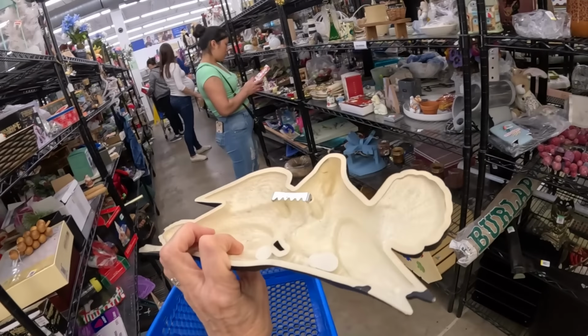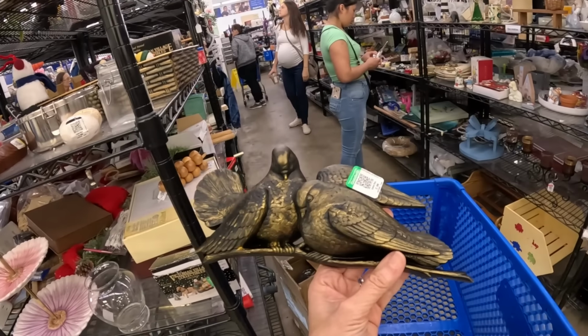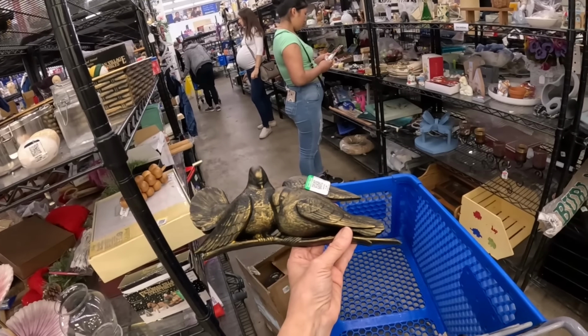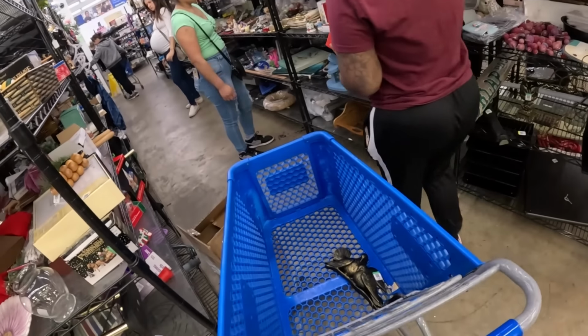Oh, this is really cute. This is a vintage little wall plaque. Just two little lovebirds. I kind of wish they were just plain gold instead of the black overlay, but for $3, I think those are sweet. Right in the cart. See that? I mean, in the door 15 seconds, and we have our first item.